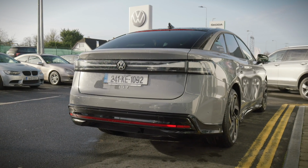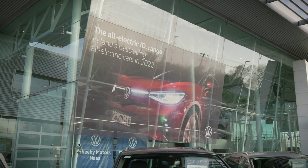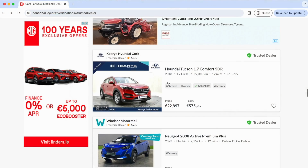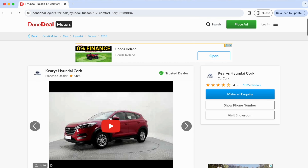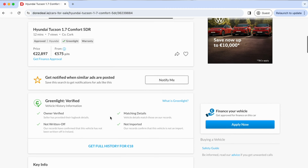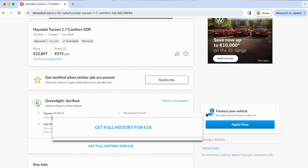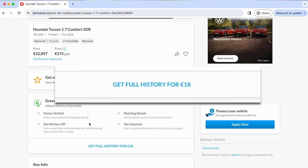Peace of mind is everything when buying a car. And the good news is, because you've decided to go to a dealership, you are protected by Irish consumer laws. And on top of that, generally speaking, dealerships have higher quality vehicles. Now, if you do want to go that one step further, you'll notice that a lot of dealer ads on our website are green light verified. On top of that, you can actually do a green light history check. And for a small payment, you can get a full comprehensive history on the vehicle.